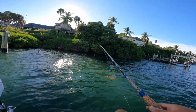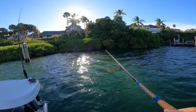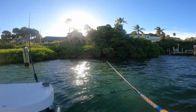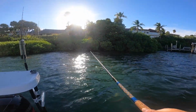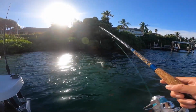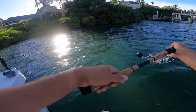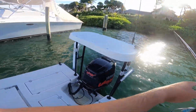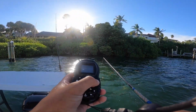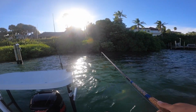Oh my God, guys. That's just snook fishing. That's solo snook fishing, is actually what that is. God, that fish was gigantic. I could have had it, man. I'm so mad at myself. I'm so mad at myself. The trolling motor gave out. That's how hard that fish was pulling. Dude, I cannot believe I just lost that fish.